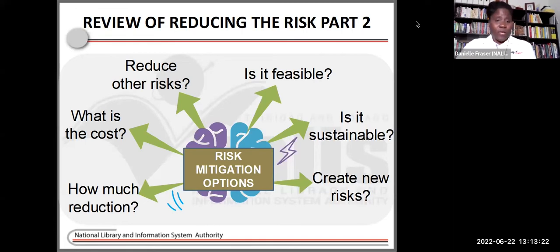Does it reduce more than one risk? That would be a great benefit, if we put one action in place and it actually helps with other things that are at risk. And is it feasible? Is it something that you as an organization could really put in place? Is it sustainable? Is it something you can repeat over and over, that could extend over a long period of time without too complicated a way of getting it done? And the last thing to consider would be, does it create new risk? By putting that risk mitigation option in place, are you creating for yourself another risk that wasn't there? Those are some of the things you will want to consider when thinking of how to go about implementing those risk mitigation options.